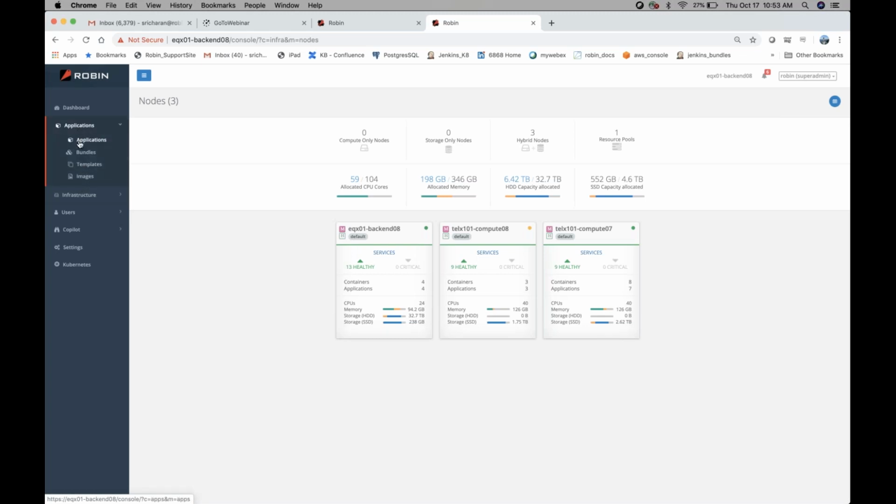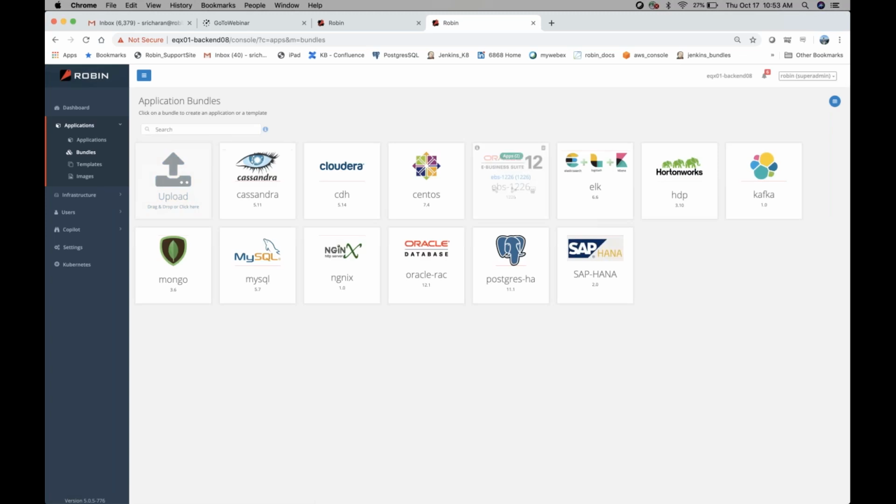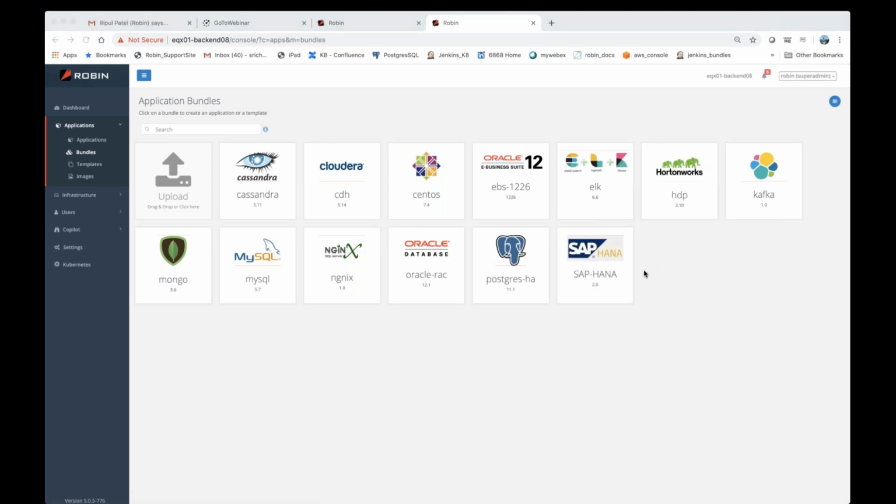What you see on the application side are what we call bundles. This is the application package. These are some of the applications which are present on my setup. We have several of those. In fact, you can build any of your homegrown applications into a Robin bundle. We have a dedicated bundle building training, which will explain how easy it is to build a bundle. A bundle is essentially a manifest definition file and a bunch of lifecycle scripts that define what should be done at what time.